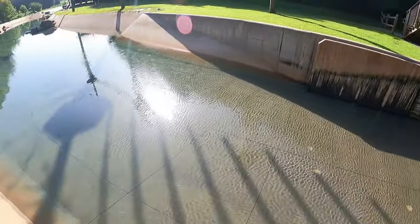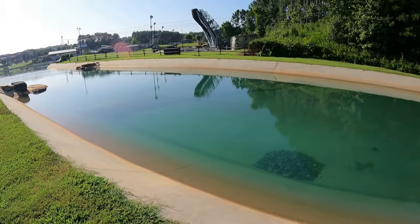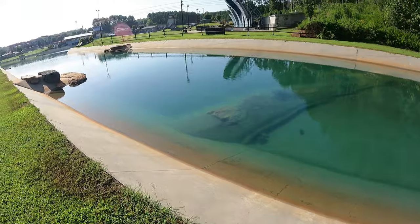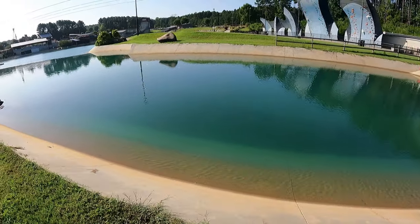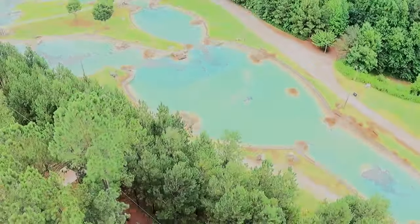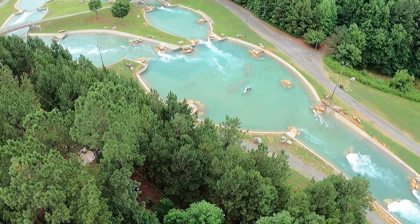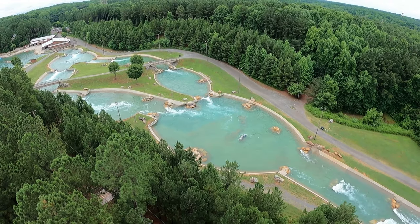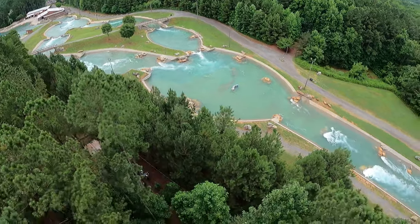As you can see right there, this is what creates the bottom of the comp channel where all the main features are. And then coming up next, you're going to get to see a little bit of a bird's eye view from the wilderness section as well. Very pretty from up here. Now let's just go on, drop on in, and let's get this party started.